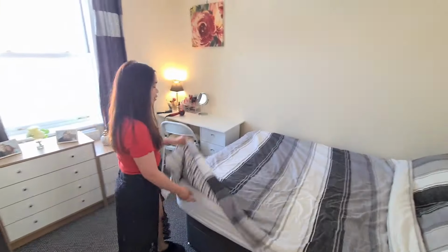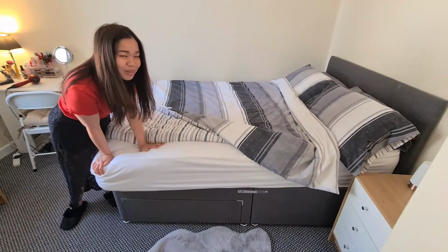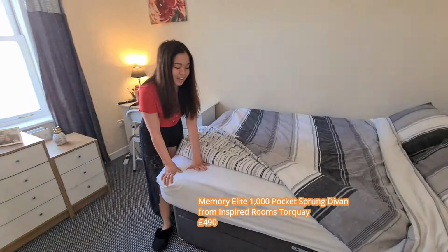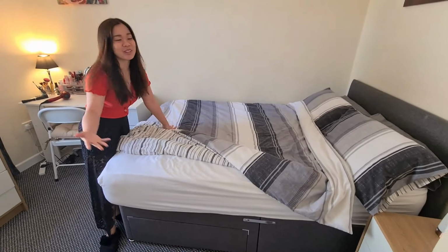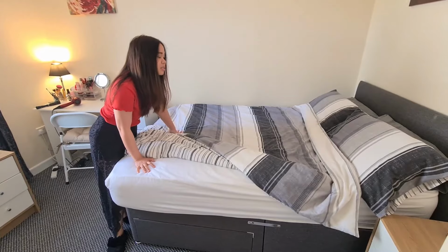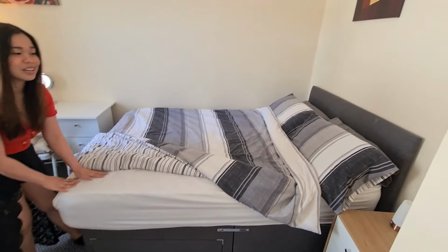So yeah, and the mattress. Oh, I love the mattress. What do you call that one? Pocket sprung mattress. It's like memory foam. Relieves the pressure. So many benefits actually. I can't remember now, but this is really a very nice mattress. I think this is the most expensive bed in my whole life. So I really love my bed.